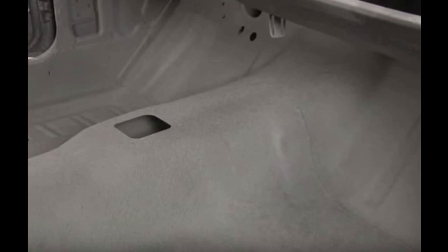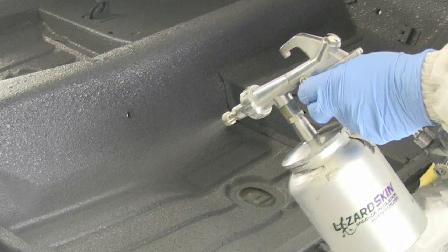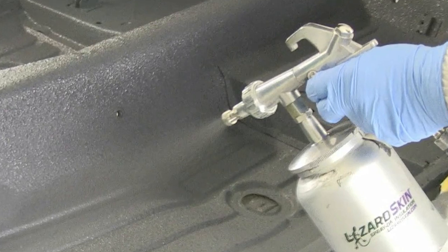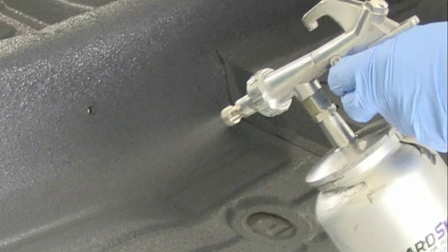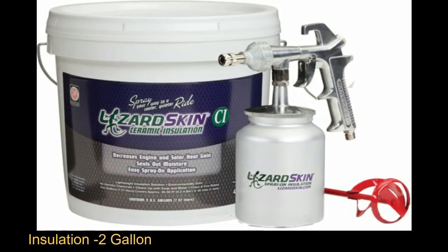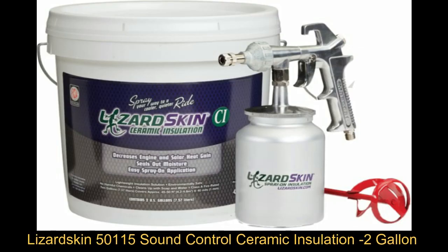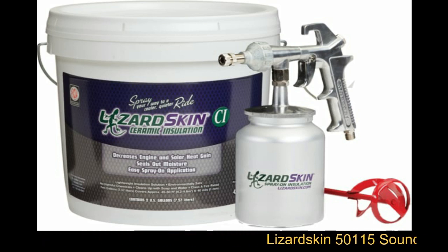There are many spray-on sound deadener products on the market today, meaning that you have a wide range to choose from. The good part of the spray applications compared to mats and sheets is the ease of applying them. You don't need to hustle to spray the car and fully cover it. Perhaps you'll only need under a day to apply 2 gallons of liquid deadener over a surface of 45 inches and 2 inches. The sprays are cheaper than mats. For example, Lizard Skin 50115 sound controlled ceramic insulation 2 gallon is an environmentally friendly, fire resistant and non-toxic spray.